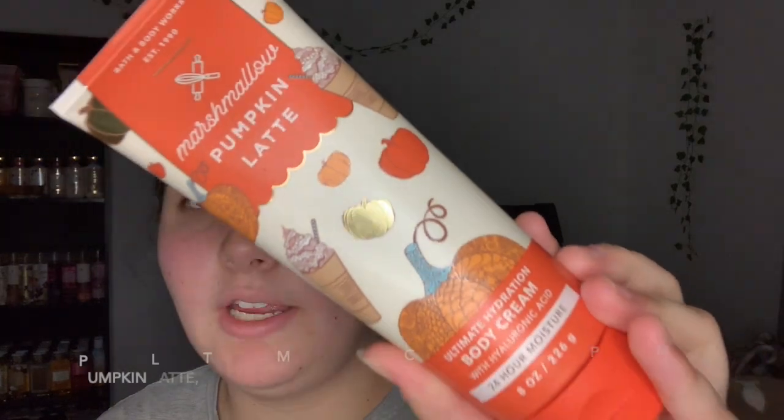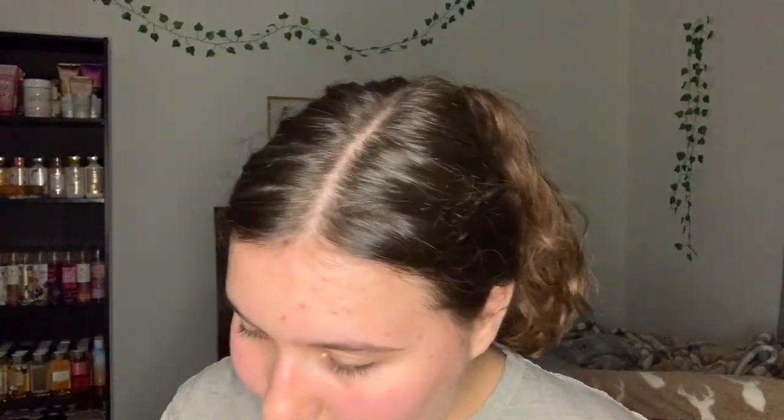Next thing was the Marshmallow Pumpkin Latte Body Cream. I recently did a giveaway, either on YouTube or Instagram, I have no idea, where I gave away a scrub for this. I don't regret that at all, but I do like this scent a lot. The notes are pumpkin latte, toasted marshmallow, creamy sandal, and a praline musk. Again, this is from the other table, so I got it for $2.29. Smells amazing.